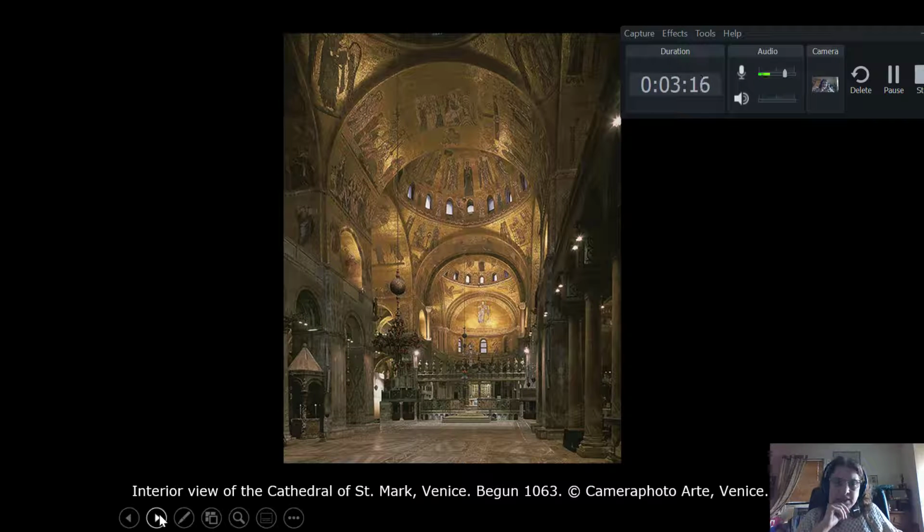So here's the interior of St. Mark, and it's an amazing cathedral. Everything you see that looks gold is real gold. And so you can see how wealthy the Venetians were at this time period, that they were able to create this amazing cathedral. And you can see the multiple domes. Here's one here, multiple domes that are in this cathedral.